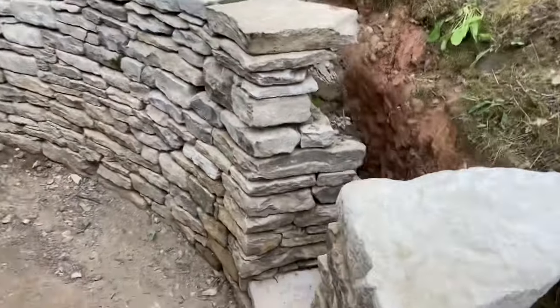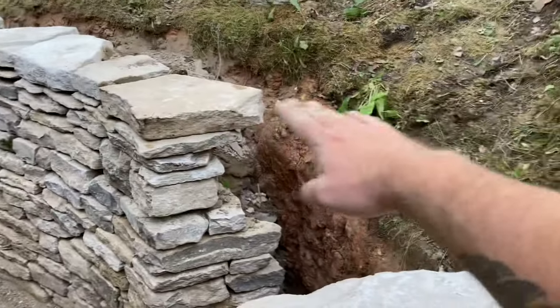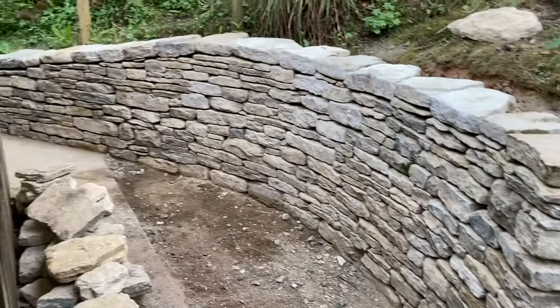Love it. I say same again there, just so when we build the wall in, it's all lovely, because that's going to be going back to about there, obviously with steps going up. So lovely. Now really happy with it.